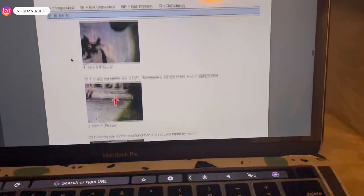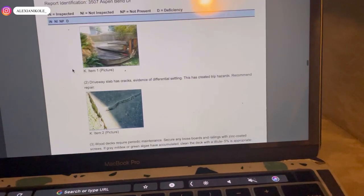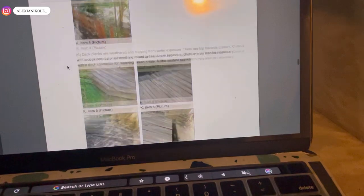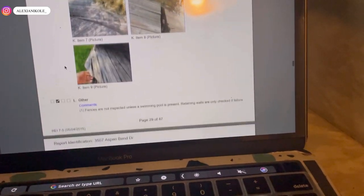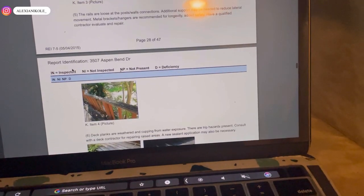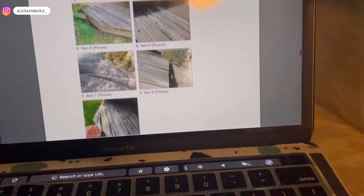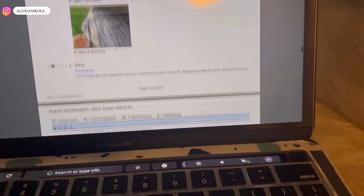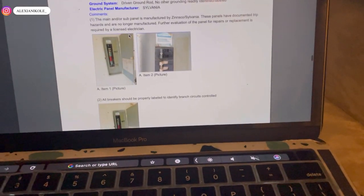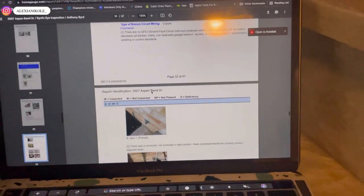And once again, this is an older home, 1970-something. So of course you don't expect it to be perfect, but there are foundation issues. The home basically needs a new roof. The deck in the backyard, which is massive and really nice, is old. The wood is just rotten. It's a lot. Plumbing issues, electrical issues, just all of the above.